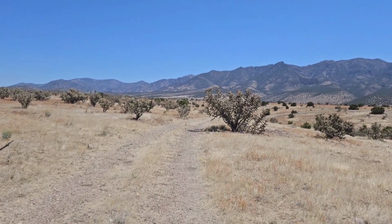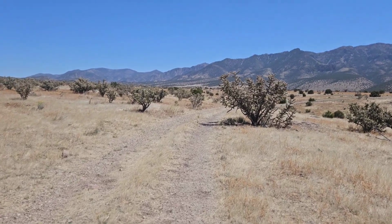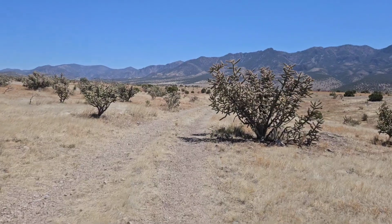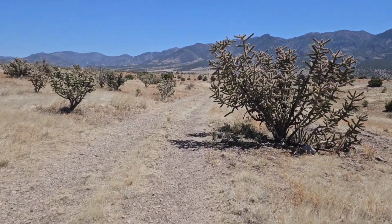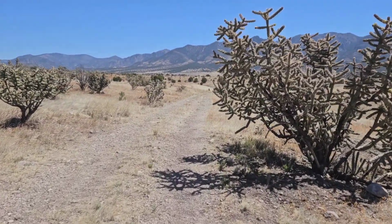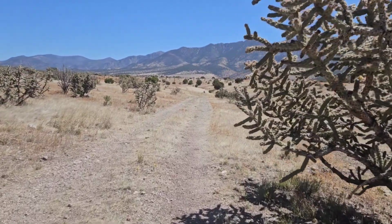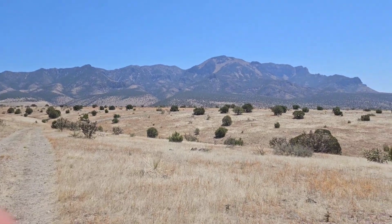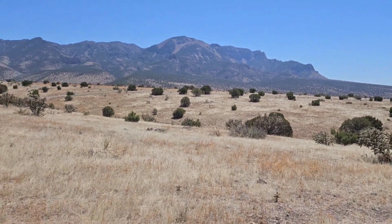Alright, roads. I'm usually not excited for roads, but after tiptoeing through steep hills of cross country, you appreciate feeling like you're going somewhere. So I think I've got roads connecting me all the way to Apache Kid Wilderness, which I'm pretty sure is this just behemoth right there.